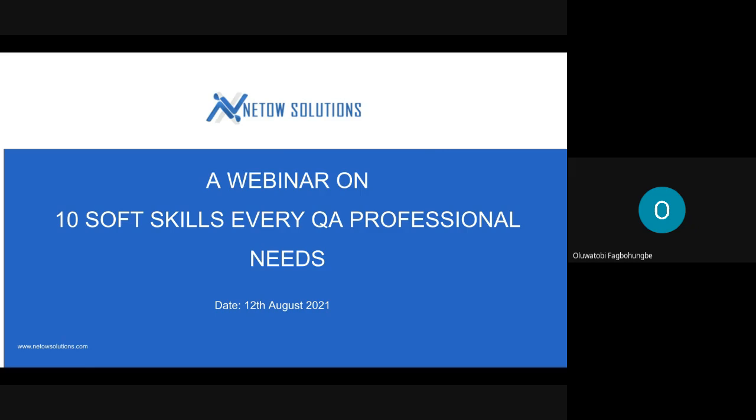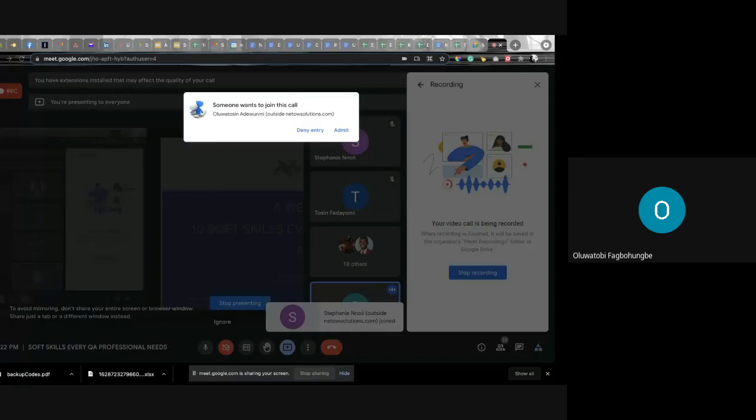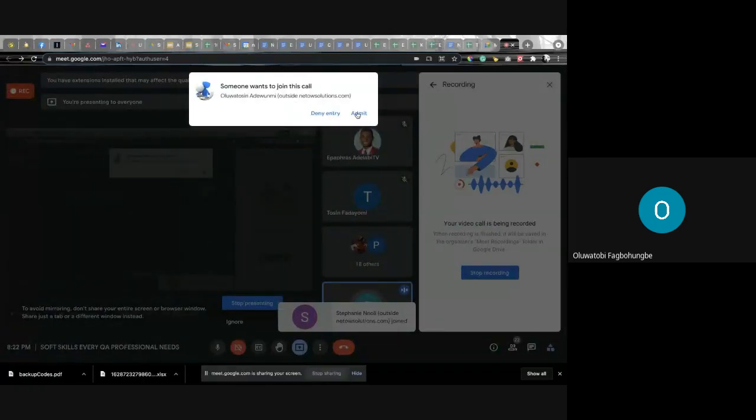Me personally, I'm going to go for someone who has all the required soft skills over a person that just owns the technical side of it. Now imagine you as a software tester, you have the technical skills and also the soft skills, something to talk about. That's a plus for you and you are a go-to person.